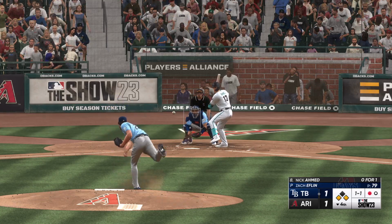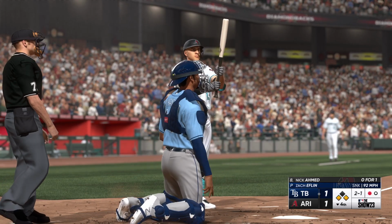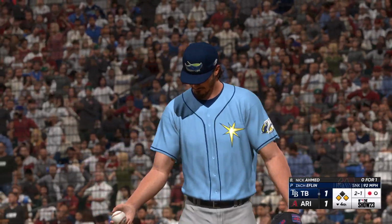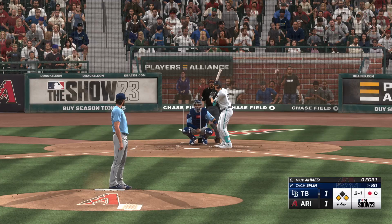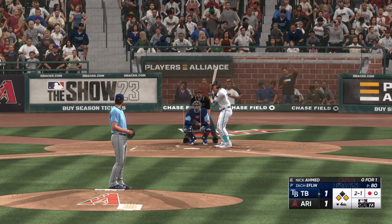And now, Nick Ahmed. Next offering misses. Ball 2. Tough spot right here. A couple runners on. 2-ball count. You can't nibble, but you have to execute and finish your pitch. If you leave something out over the plate, it's going to bring in some runs.